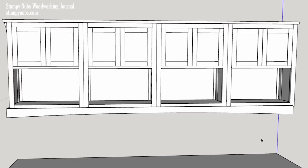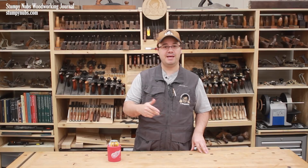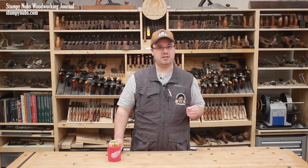How many times do you usually move your table saw fence or adjust your blade height or your router table setup in a single project? I bet more than 19 for a project this size. But here's where it really starts to get interesting.